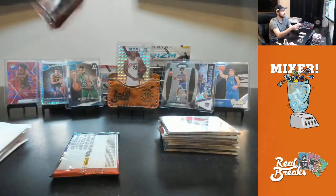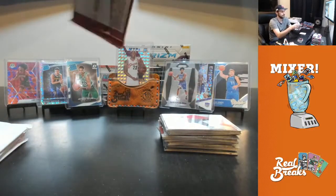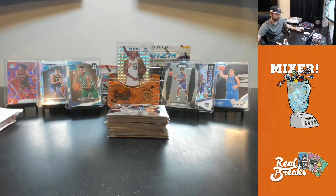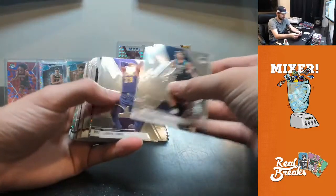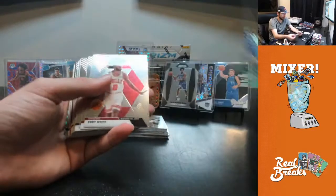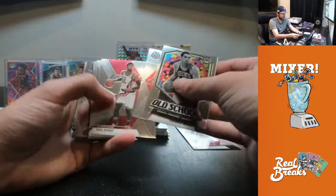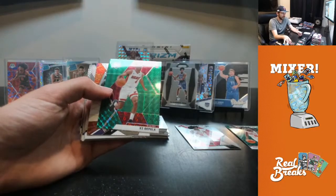Four cellos here. Do the base first, and then we'll crack the camo pinks. LeBron base. Ben Simmons, give and go. Kobe White debut for the Bulls. Kobe White, green mosaic debut for the Bulls. Akpala green for the Heat.